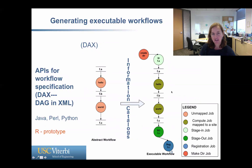If you look at the abstract workflow, this is a graphical description of a workflow. However, Pegasus represents the workflow in XML natively, and then we provide different APIs in Java, Perl, Python, and recently R to generate these workflows. This workflow is basically a two-job workflow that has two tasks, hello and world. It takes f.a and runs hello on it, and then generates f.b, which world then runs on and generates f.c.